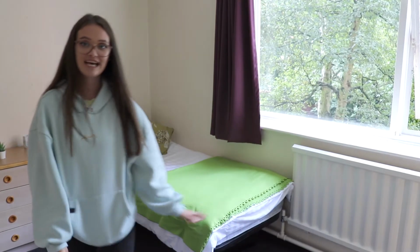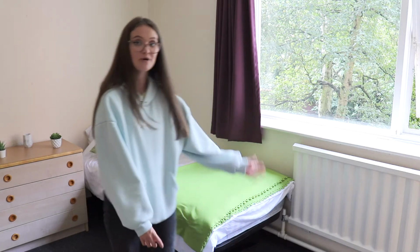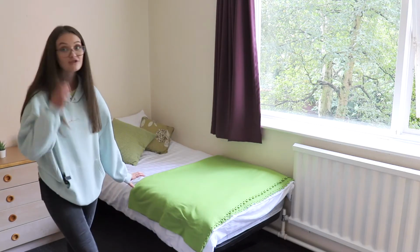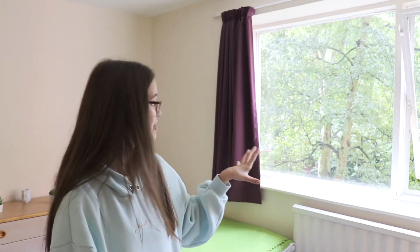Over here you have the bed, which again, single bed, you're not going to find anything else in the Hope accommodations, they're all single. There is space under the bed for storage that you can put stuff under there if you wanted to. And then my favourite part of the room, the big window, it does need a bit of work done to the windows.